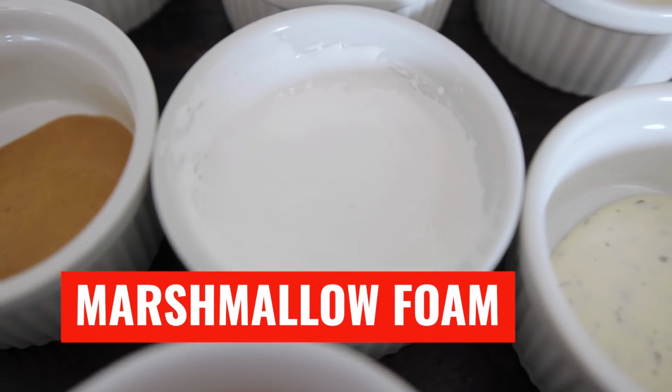Oh no, it's starting to get weird. We've waited till the end. This needs an explanation of some kind. It is marshmallow foam. I've never heard of marshmallow foam. Yeah, you put it on. Okay, that's great to know. This is wrong. It's like a pizza s'more.